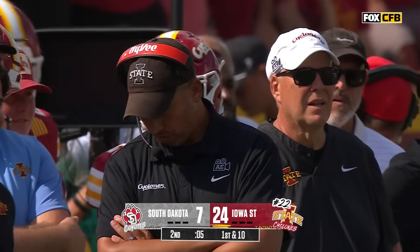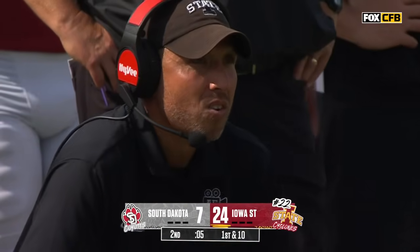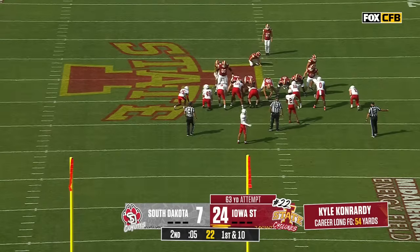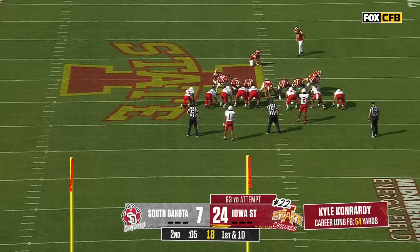We call this coaching in the moment, right? Players play in the moment. Coaches want to coach in the moment. I love going to the kicker and getting a conversation with him and saying, hey, can you hit this? The Iowa State all-time record for length is 58. So he would eclipse that by 5 full yards.